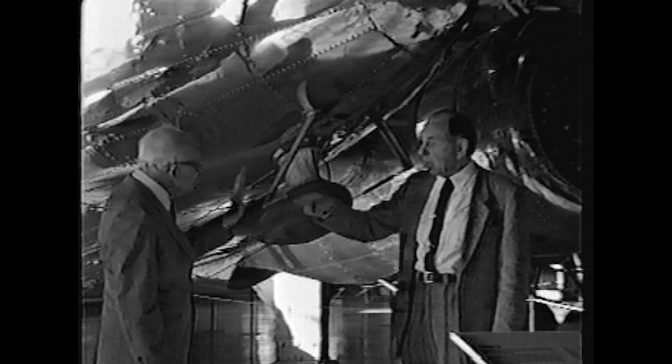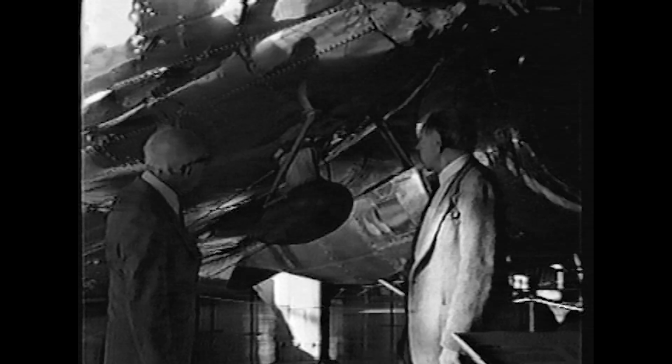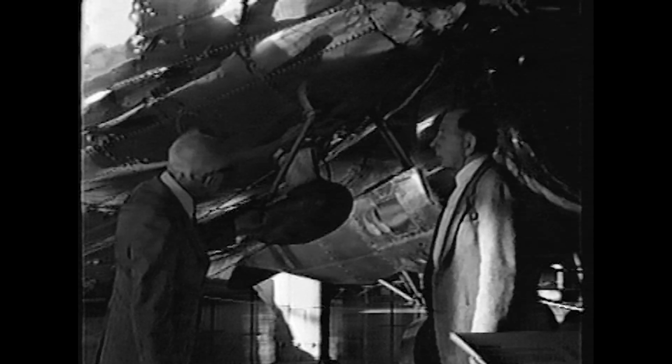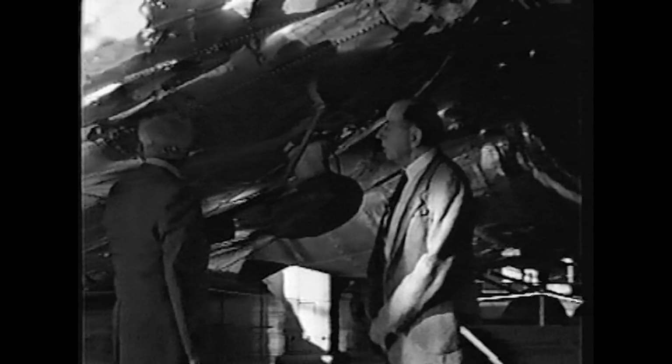That item that you've got in your hand there, of course, is the pickup for the airspeed. One of them. Normally there would be two. Yes. Because one of the problems with these things, of course, was that they iced up too, and then you got wrong indications of airspeed.